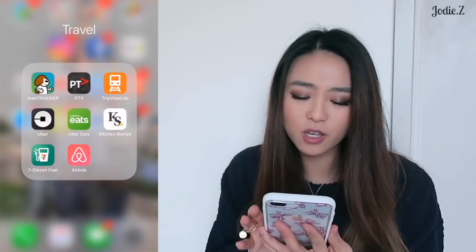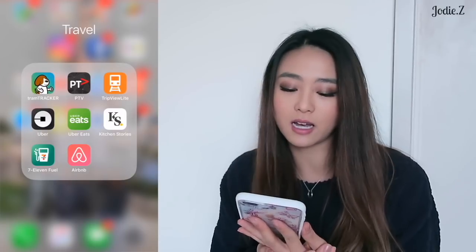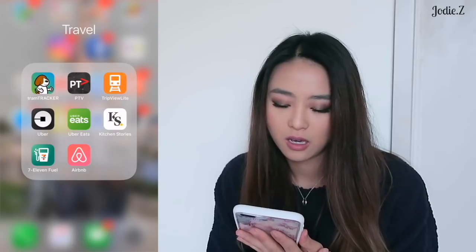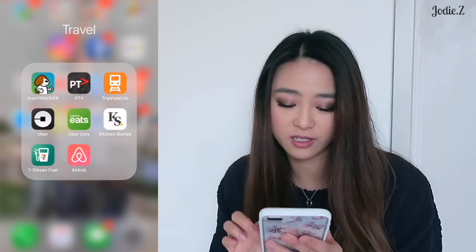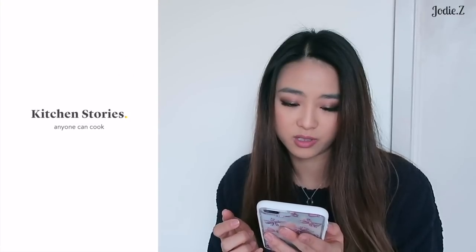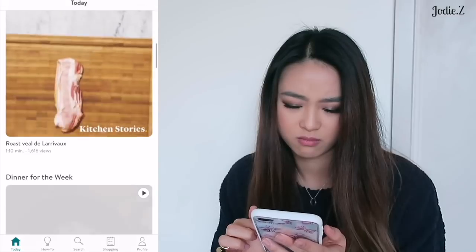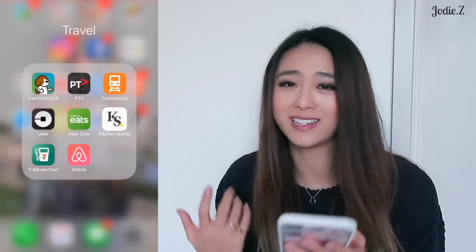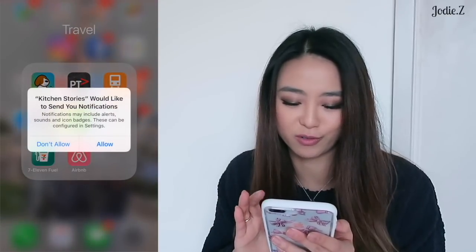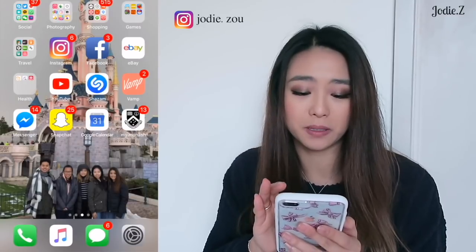Travel, PTV I use sometimes for public transport, for buses and trains. Tram Tracker, not so often. Airbnb, just to book things. And I have no idea what Kitchen Story is. I really don't know what this is. Origins of Ice Cream. What on earth is this? I think it's recipes, but I didn't purge through my phone, so I don't really know what it is. So obviously I never used that app.